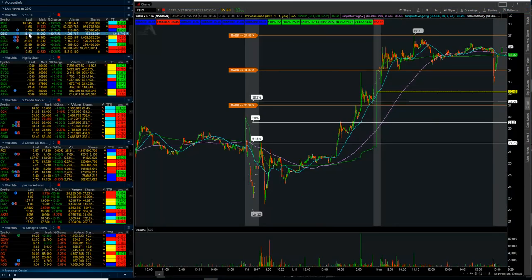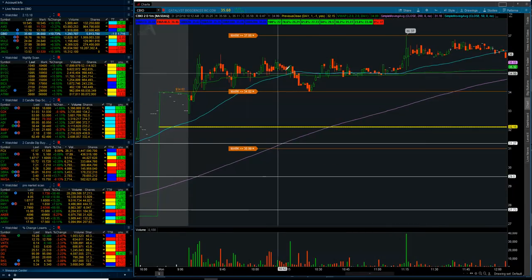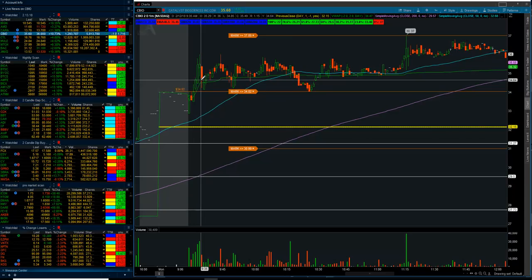Next up, CBIO. This is another stock that was on my watch list for today. This thing ripped. I'm not going to lie to you, it's very choppy. You've got to be very careful trading a stock like this, and the spreads are crazy. If you make a play on a stock like this, don't take a lot of size, because you can get creamed.